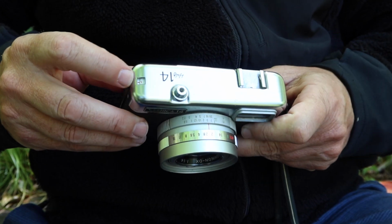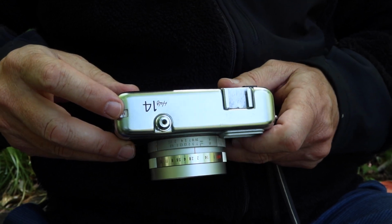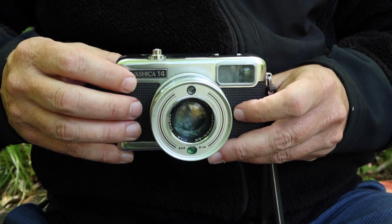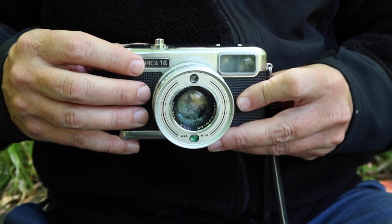Works quite well. Over here we have the frame counter window, which runs up to 72 exposures, which you can get from a 36 exposure roll of film. If you're shooting a 24 exposure roll of film, you can expect 48 exposures. Whatever the number written on the film, you can expect double that when you're using a half frame camera.